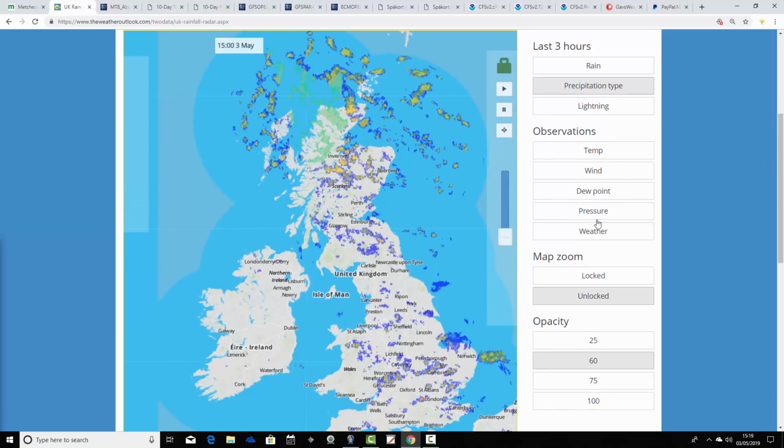Last thing to look at is precipitation type. And you see the showers are turning wintry now across the northern parts of Scotland. That will be primarily snow over the hills and mountains, with sleet, hail, and maybe snowflakes mixed in down at lower levels. But as we go through tonight into tomorrow, we could see snow even coming down to low levels across parts of northern and east Scotland.